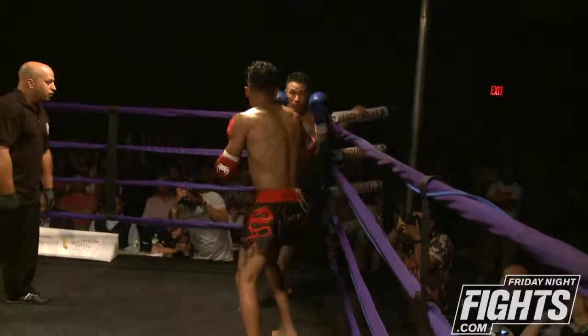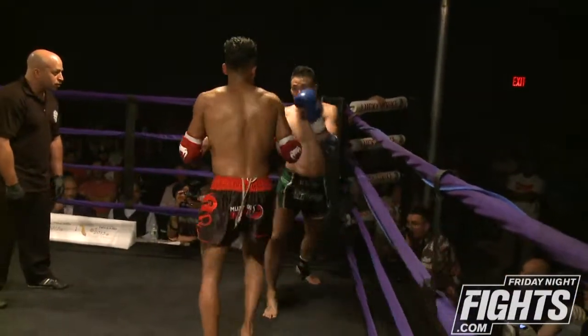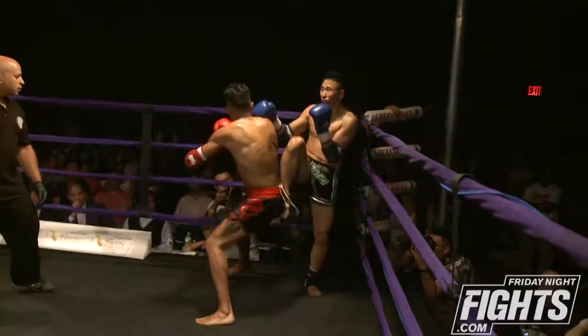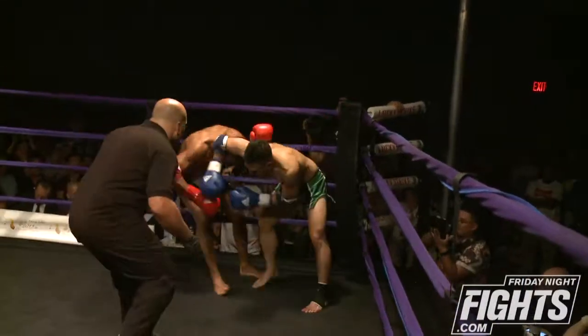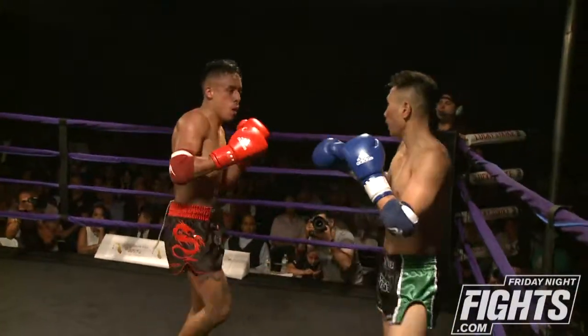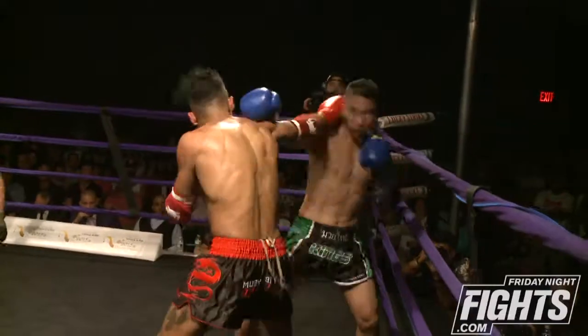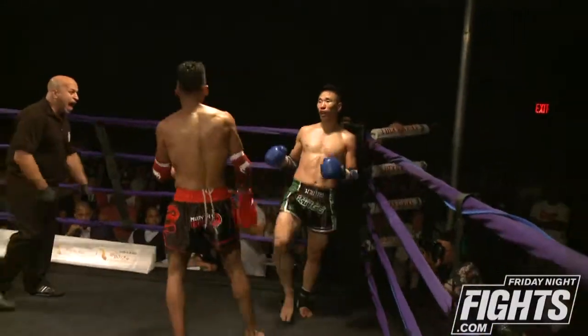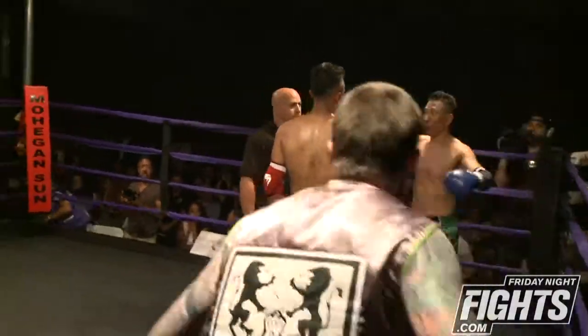And this is turning into a war. This is a big, big shot from both fighters. Tapia going in with that jumping knee. Oh, spinning elbow, elbow lands. Youyung now also in southpaw stance, switching back and forth. And that ends our third round.